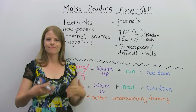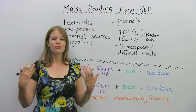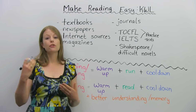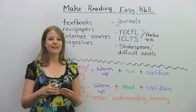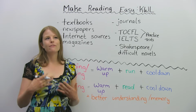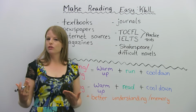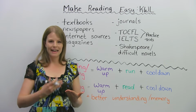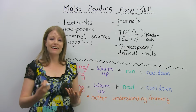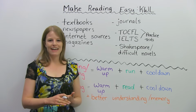If you do this, the point of this method is it will really, really, really help you to understand what you're reading. You're going to understand a lot more. You're going to also remember a lot more. And for those of you in university and college and high school, you're going to have to do less studying, because if you read something right the first time, you probably won't have to keep going back again and again and again. So using this method at the beginning will save you a lot of time. So now let's look at an example of how we can use the KWL method.